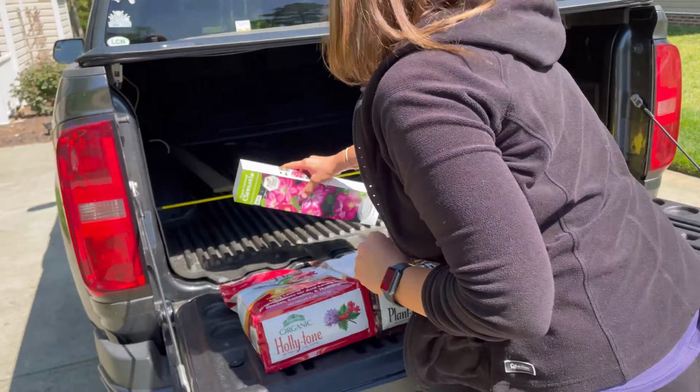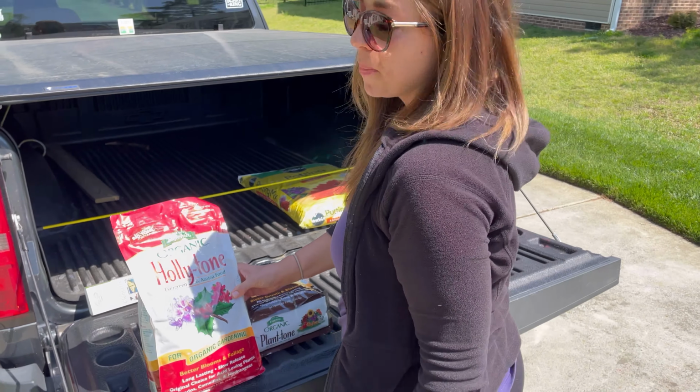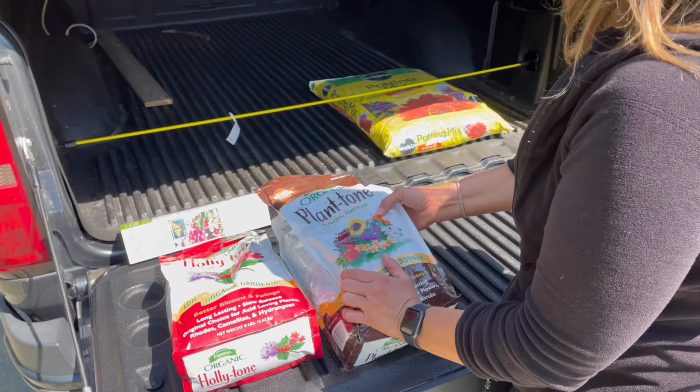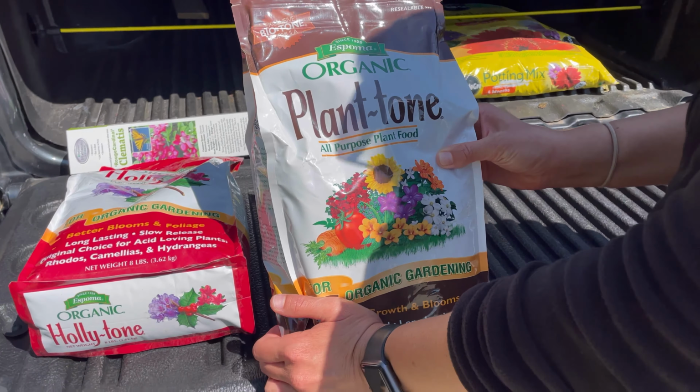So we stopped by Tractor Supply because that's one of the few places that I can actually find this brand, Espoma. I have learned about it from Garden Answer. That's a gardening YouTube channel that I really enjoy, and I know that Laura over there uses a lot of the Espoma brand. We particularly wanted it for the plant tone, as this year we are going to plant some edible plants. And so I really want to be mindful of what we're putting into the soil.